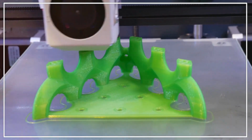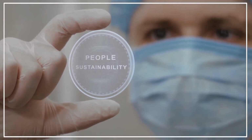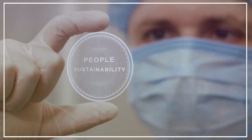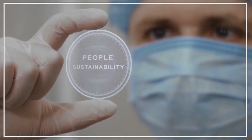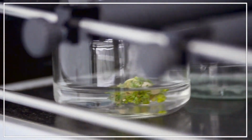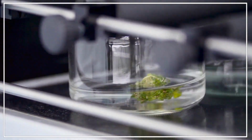Add to these technical difficulties the challenge of developing a suitable bioink, a material that could serve as a medium for the cells to live in while also being compatible with the printing process. The bioink needed to be capable of nourishing the cells, facilitating their growth, and allowing them to communicate with each other. And then there were the ethical concerns.